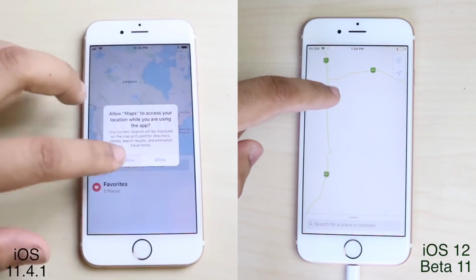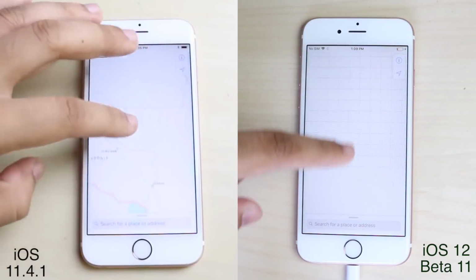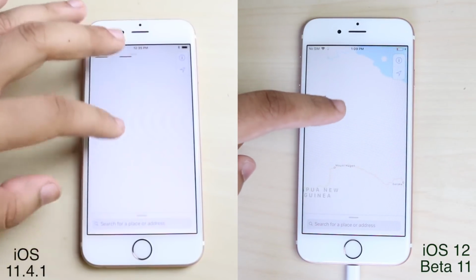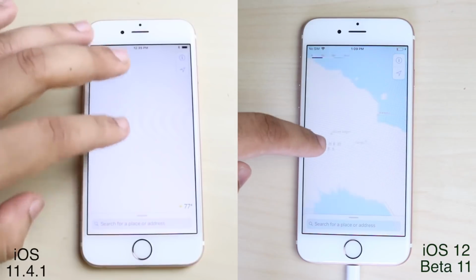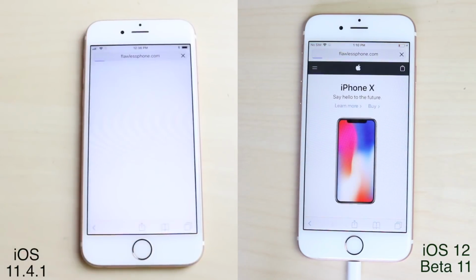They didn't really try to make it 100 times faster or anything, and I think they knew that. Apple purposely did that because they're not trying to make a super fast version of iOS, they're trying to make a super stable version of iOS and hoping that the speed will increase at the same time. And that's what I really hope they're going to fix, and hopefully they're going to do.